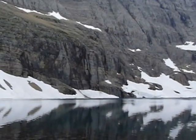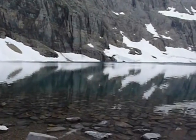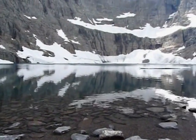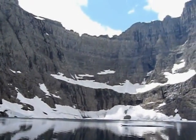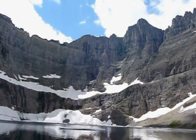Here we are at the shore of Iceberg Lake, and Ambika says the water's not as cold as she thought. And here is above you. We will be on the, no, I don't think we'll be this far on the other side of it tomorrow, but we will be on the other side of this mountain on the Highline Trail if all goes well.